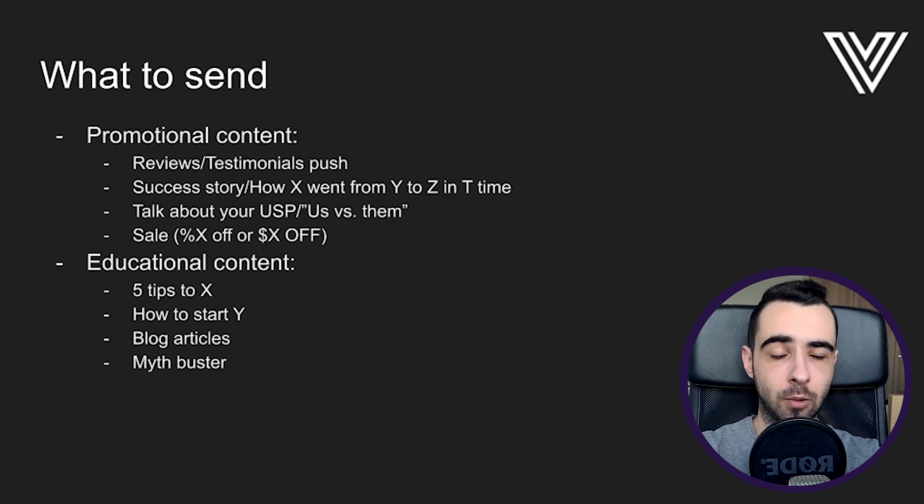Talk about your USP or angle, us versus them. So you want to compare yourself to competitors without shredding them. Don't say, yeah, they're terrible, buy from us. Actually compare to show benefits, why people should buy from you, why you're better. Then you have a regular sale. So X percentage off or X dollar amount off, 10% off, $15 off, anything like that will work.